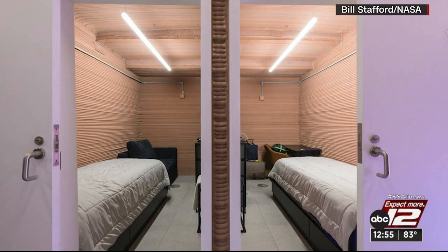Those look like some pretty comfortable beds. Not bad. I think they need to rename it. Like, I don't know. You come up. We'll come up with something better than that.